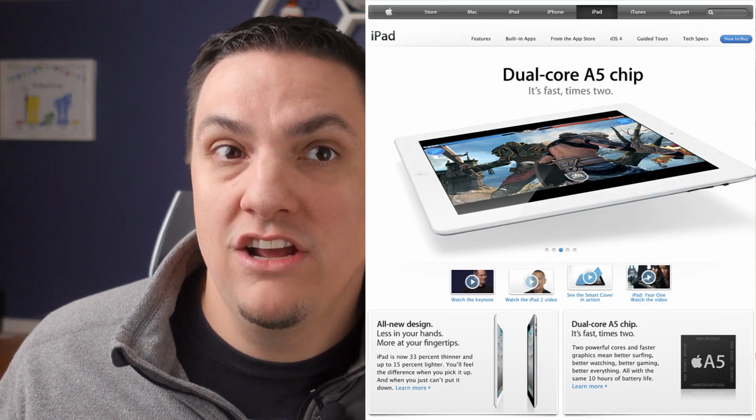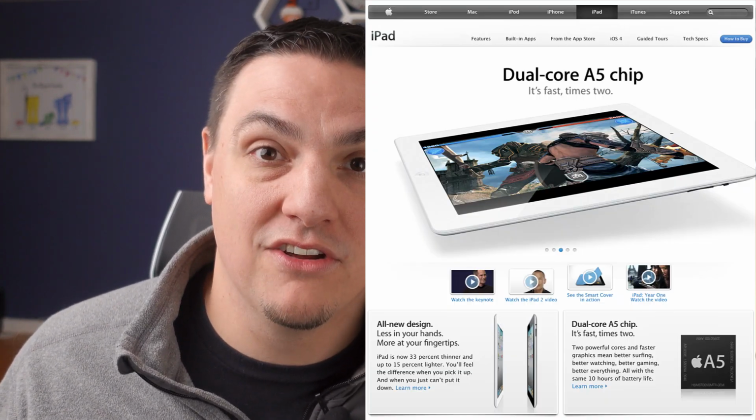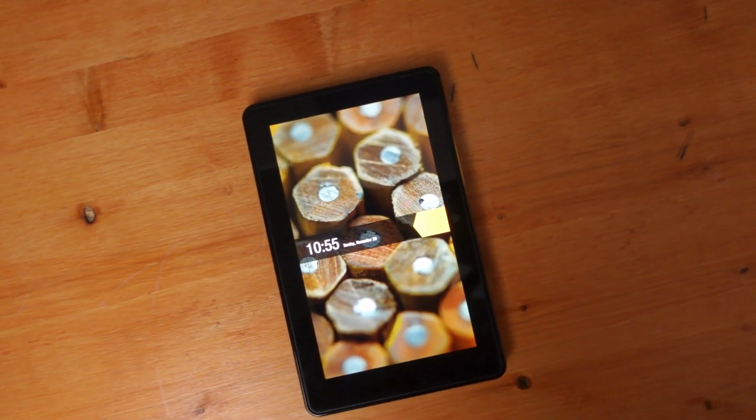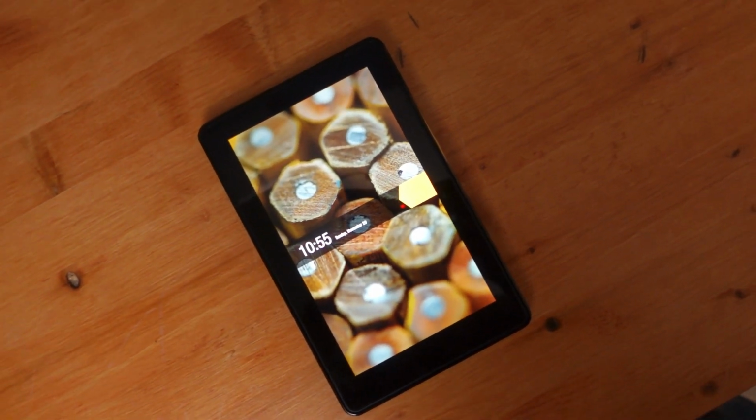Now, the first thing here is that this was the first affordable tablet. At the time, the iPad 2 was out, and it cost $599 for the base model at 16 gigabytes, which is just bananas when you think about an iPad today. By contrast, this Kindle Fire was $199 and had 8 gigs of internal storage. So 9 years later, how does this thing measure up today?